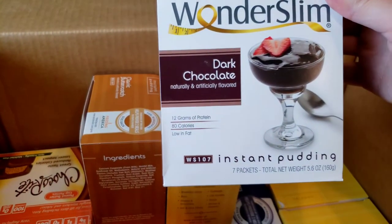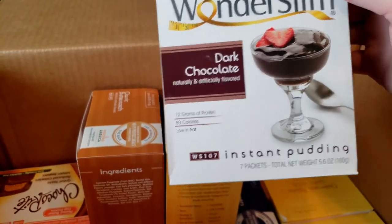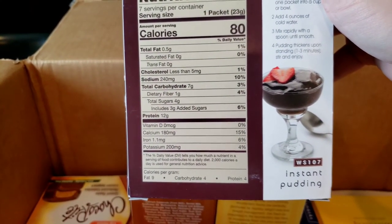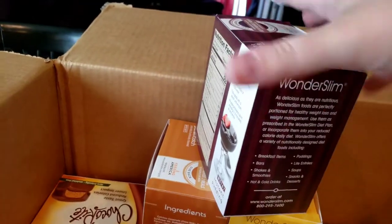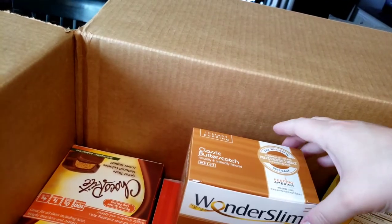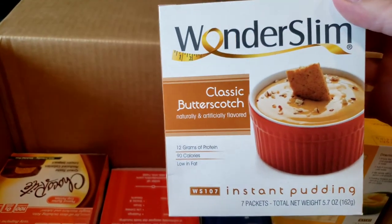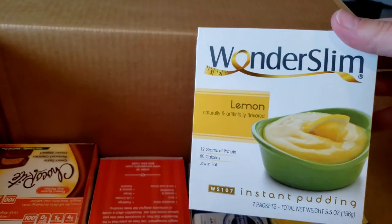Dark chocolate pudding. Some of them say pudding or shake. I think this one's just saying pudding because it doesn't have all of the vitamins and minerals that the pudding slash shakes do. Let me see if I can find a pudding slash shake. I'm sure that I got one. Anyway, here's a classic butterscotch. I think I got two of these puddings. Lemon. I got two of those.